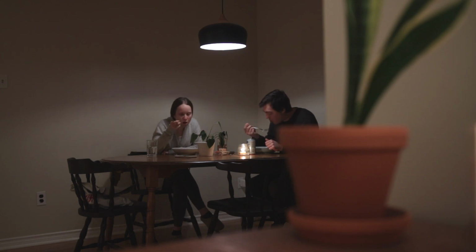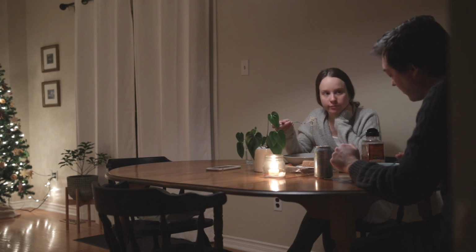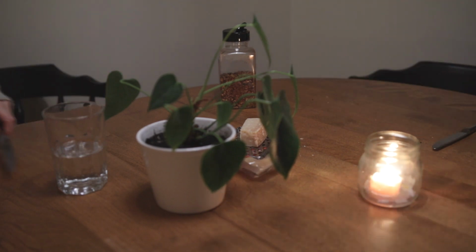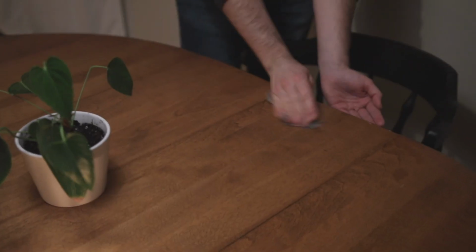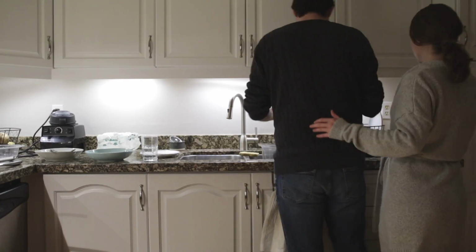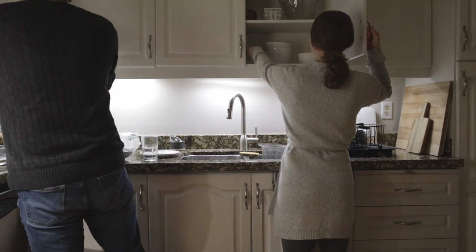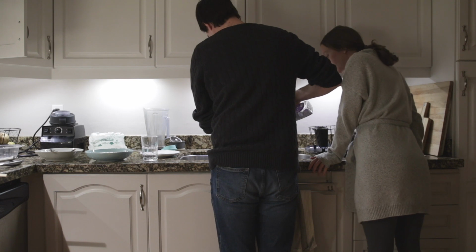On this particular night I made a really nice lemony garlic veggie pasta. It was pretty good. But the first thing that we do to kick off our evening is to clean up after dinner, just wiping down the table and tidying up our little dining area, and then the kitchen, of course. This is pretty important for us. We just like to feel like the kitchen is tidy before we go to bed. That way it's nice and clean when we get up in the morning and come downstairs.